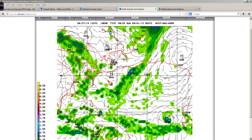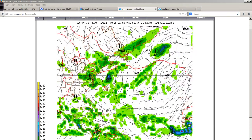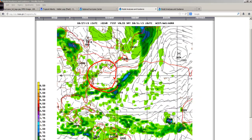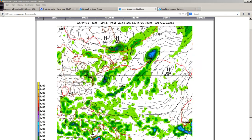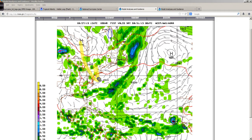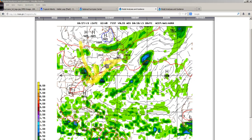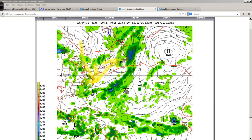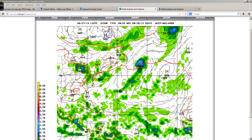And not to be outdone with all these other systems developing, the GFS is trying to spawn a sort of hybrid system here. You see it right there. We'll see if the Hurricane Center mentions it. More of a frontal low or hybrid subtropical type system with energy coming down out of the eastern United States and Canada, spawning a little bit of a surface low that comes up to the northeast here with time. Interesting feature to watch. Whether or not it's a subtropical storm and the Hurricane Center mentions it, time will tell.